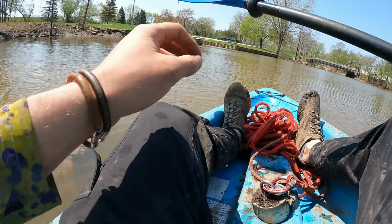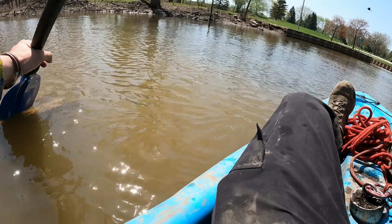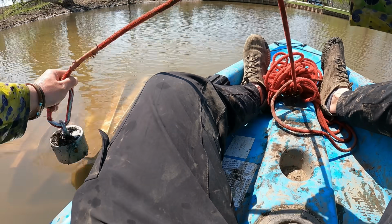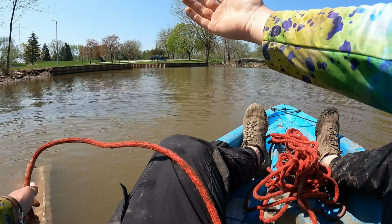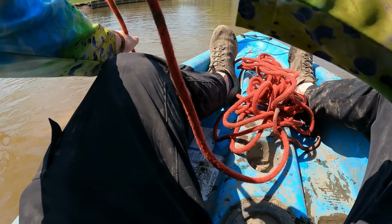What on earth? I don't even know what to think of this right now. Why? What is this doing in the water? Right here. How does this even get out here? This thing's massive. Whatever it is, I am not going to be able to pull that out from the kayak. So I don't know if maybe I should go grab my claw and I can paddle out here and hook my claw to this thing.